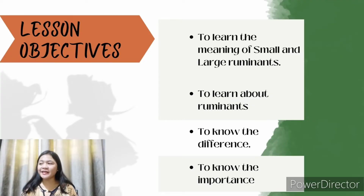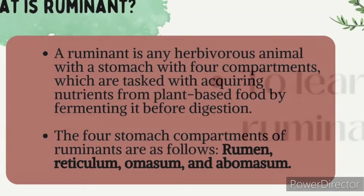So let us proceed to the objectives of this lesson. First, we are going to learn the meaning of small and large ruminants. Then we are going to learn more about ruminants and their digestive system. Next, we are going to learn the difference between small and large ruminants. And lastly, we are going to learn the importance of ruminants and rumination.